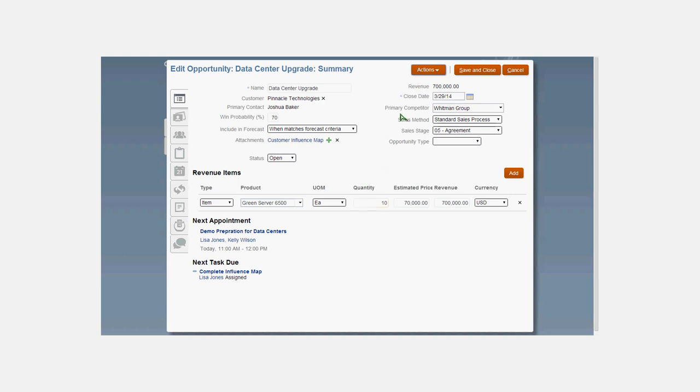Here, let's look. I can see that my primary competitor here is the Whitman Group. I can see what sales method and sales stage I'm in, and I can make updates accordingly. This is completely configurable. We just have some in our demo environment, but whatever sales method and sales stages that you have, they would be configured to your business needs. If you have the need to identify an opportunity type, this is also a configurable list. This is really useful if you want to flag something as maybe a renewal or a replacement, or you've got some type of anniversary thing going on with your products or services.